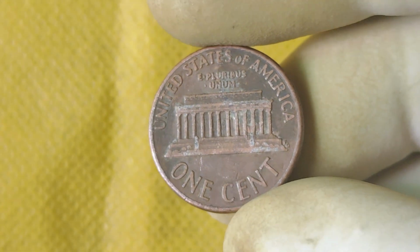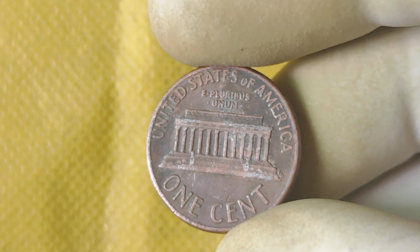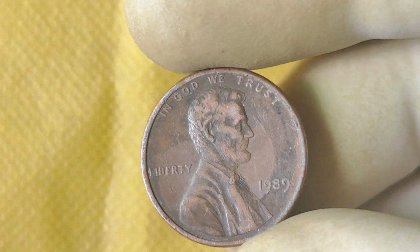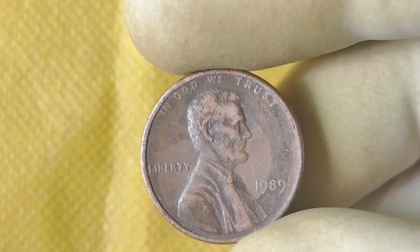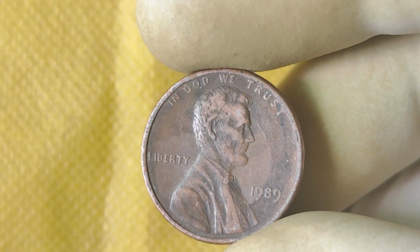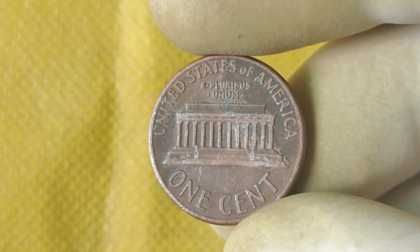Now, let's talk about the value of a 1989 penny in today's market. The good news is that most 1989 pennies are still relatively low in value. In fact, the typical 1989 penny in circulated condition might only be worth 1 cent, what you'd expect to pay for any other penny.